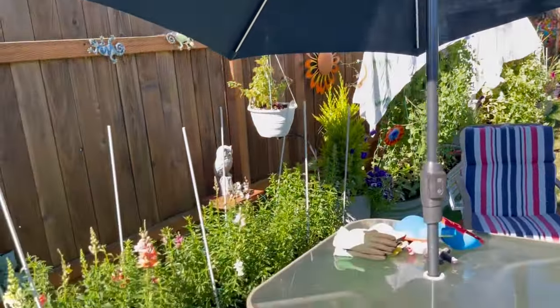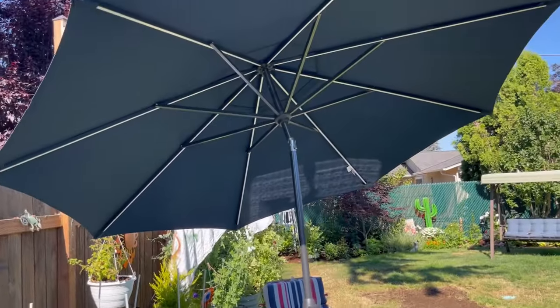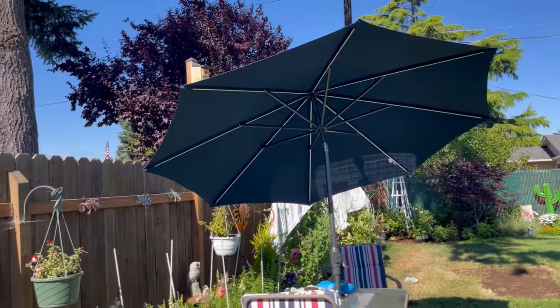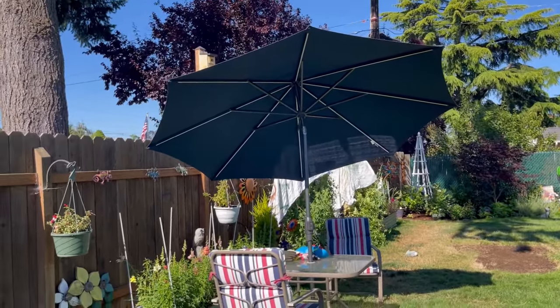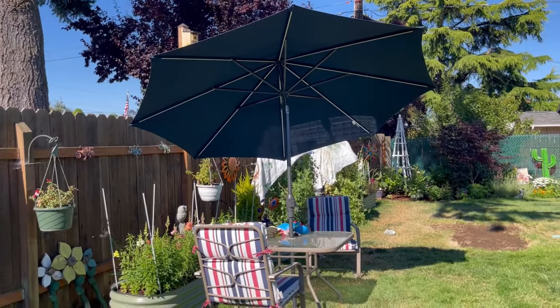So if you happen to have an umbrella, or maybe you can thrift one or get one that's seen better days but still could work for this time of year to just pop up over some of your beds and some of your landscaping, that's a good idea. So think about where you can use umbrellas in your yard.